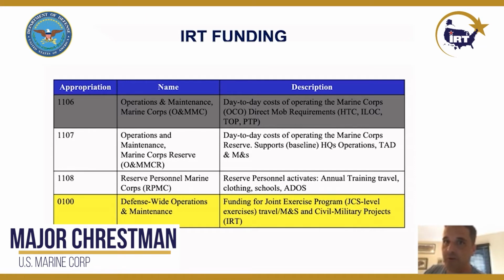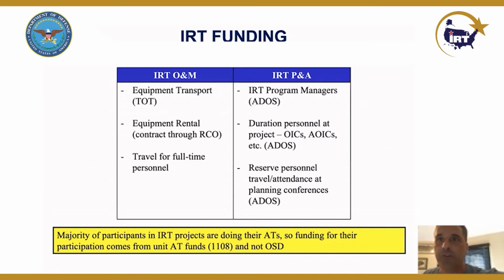So what happens when you request IRT funding is, actually, go ahead to the next slide, Staff Sergeant. This is a little bit more detail. So when you request funding, this might look somewhat familiar if you filled out a military application, but you request a certain amount of O&M and a certain amount of P&A. And so to give you a little bit of detail on how the funding flows.